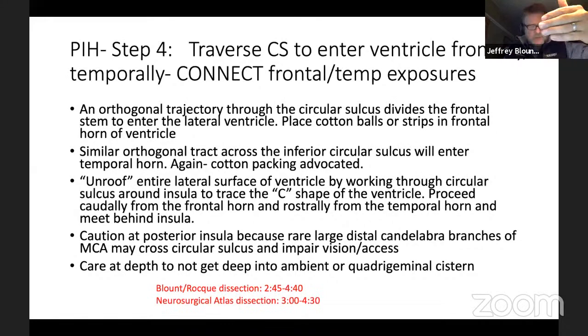You kind of meet at the back portion of the insula. And that's a caution zone because sometimes there are some large distal MCA branches running off the back edge of the insula. You have to be careful because you don't want to tear one of those back there, because it would be a good-sized vessel in a deep hole. So that's probably my caution for the greatest safety region, at the back of the insula as you do your exposure there.